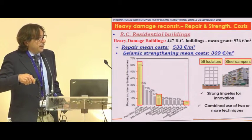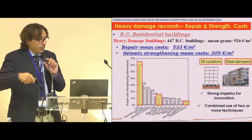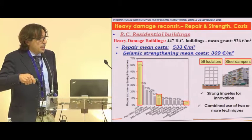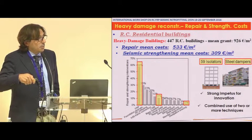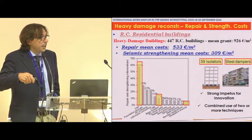If we look at the heavy damage buildings, I recall to you that in this case it was necessary to increase the capacity of the building at least up to 60% of new building standards. The repair cost was more or less 500 euros per square meter, while the seismic strengthening costs were about 300 euros per square meter. This is the wall surface of the building.